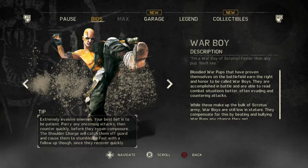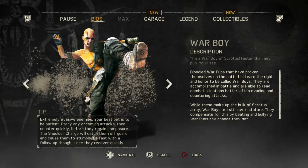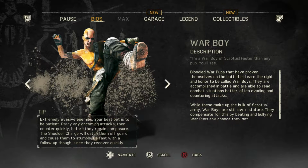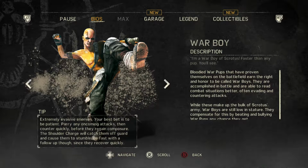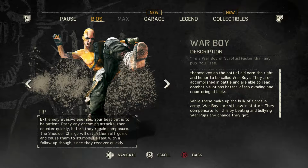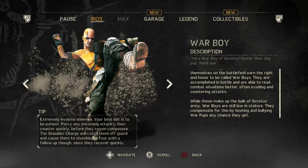War boy. I'm a war boy of Scrotus, faster than any pup, you'll see. Bloodied war pups that have proven themselves on the battlefield earn the right and honor to be called war boys. They are accomplished in battle and are able to read combat situations better, often evading and countering attacks. While these make up the bulk of Scrotus's army, war boys are still low in stature. They compensate for this by beating and bullying war pups any chance they get.